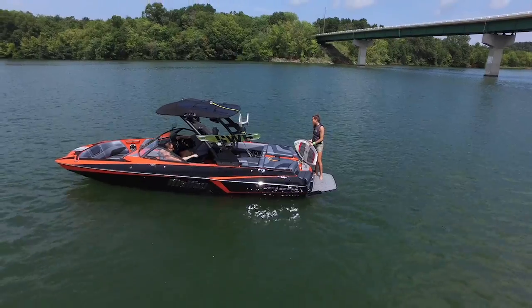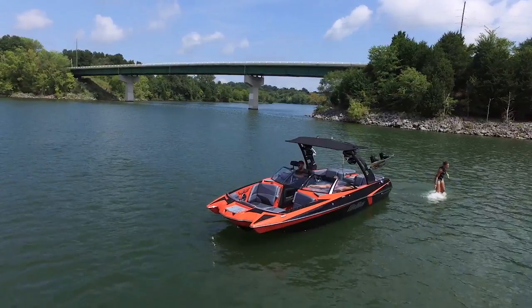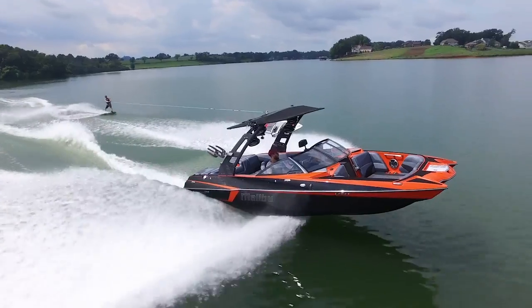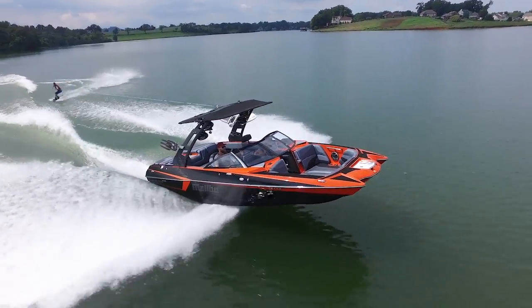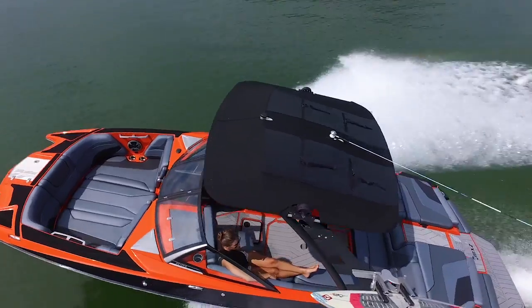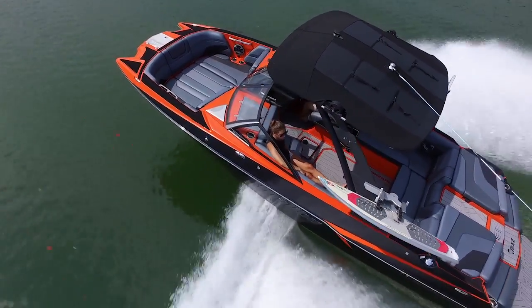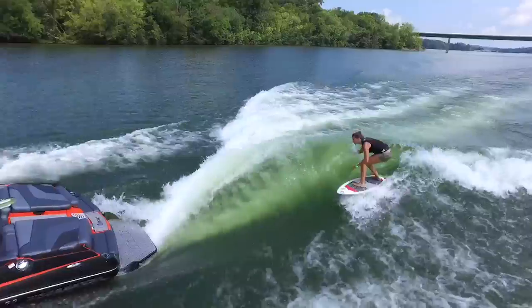Redesigned for this year, the Wakesetter 22 MXZ remains one of the top performers in the Malibu lineup. Designed for the person that wants their boat to have some of the best wakes in the industry, it's also for someone who likes the bold styling lines that we know from the MXZ line. That isn't to say you don't get a good surf wave out of the MXZ.